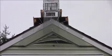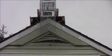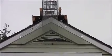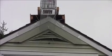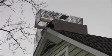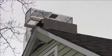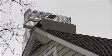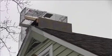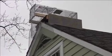What we did was we built a platform on top of the house and placed the trap in the platform, and then we built a funnel out of wire so that when the raccoon came out of the house, she had to go up through the funnel into the trap. You can see that the bottom of the trap overhangs the end of the roof. The reason we use this approach is we wanted to catch the raccoon and not simply get her out of the house, and we wanted to make sure that we could reunite the raccoon with the babies once we had the raccoon out of the house.